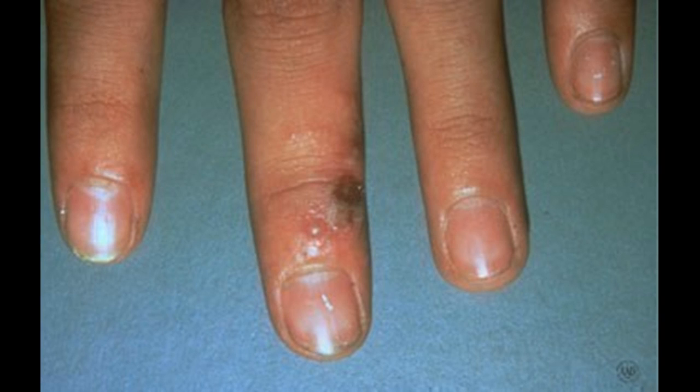Herpes simplex, the best treatment options. The herpes simplex virus, also known as HSV, is an infection that causes herpes. Herpes can appear in various parts of the body, most commonly on the genitals or mouth.